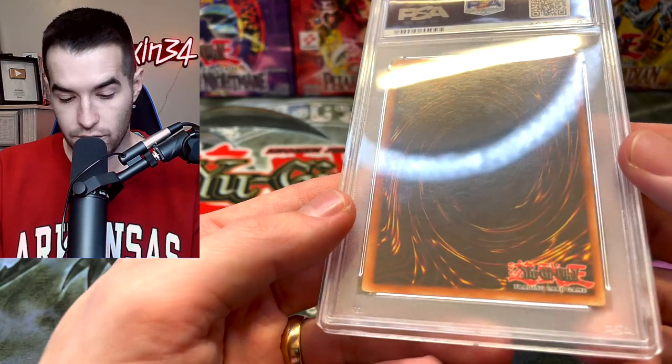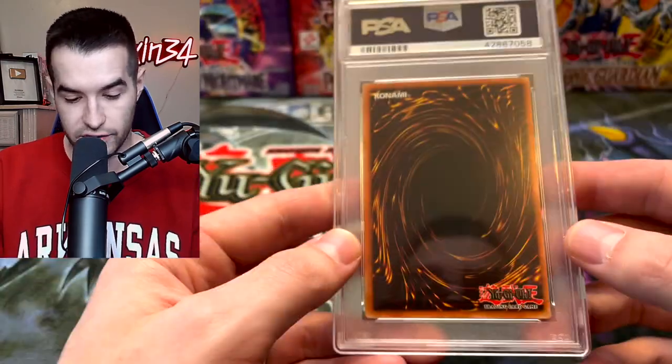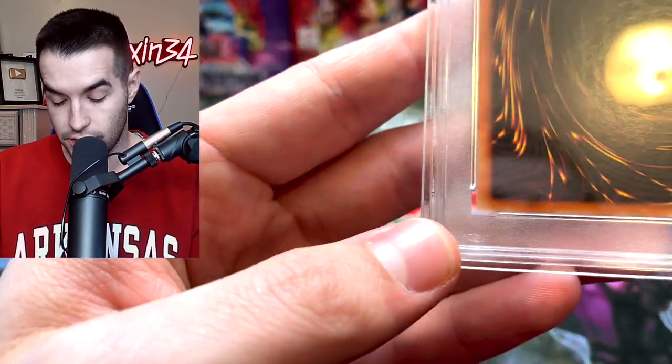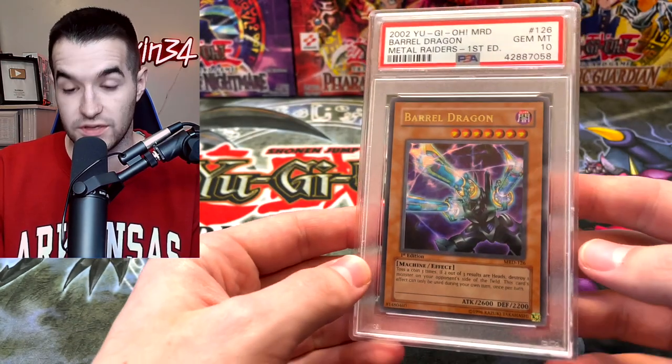Then the back, what do we have? We have a little bit of scuffing, but not much. Actually, pretty good. Corners look pretty good. Yeah, I think those corners are pretty solid. Overall, pretty nice in terms of case and card.